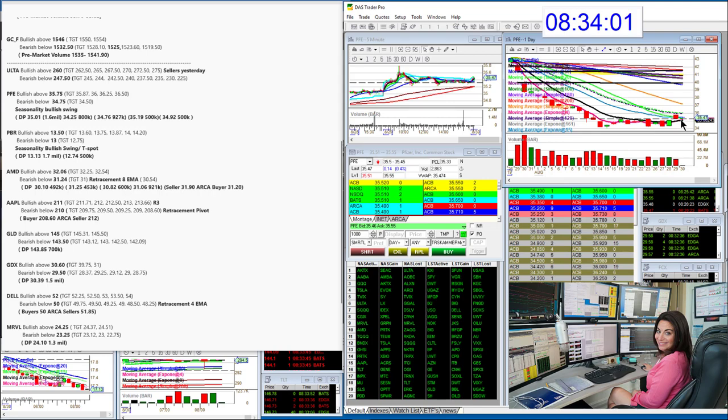This is more of a swing trade. We're very close to the 8 EMA, and I'm going to be bullish above 35.75. It's not that much pre-market volume, but it is in here for more of a swing trade. We'll be trading options. I never want to do stocks on anything related to drugs. It could be very, very dangerous. I don't know if a drug in the pipeline may not get FDA approval. There's always things that can happen with biotechs.